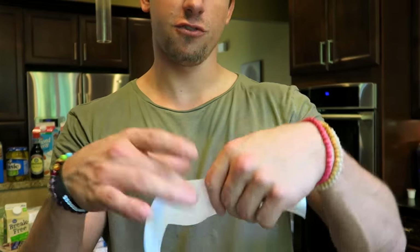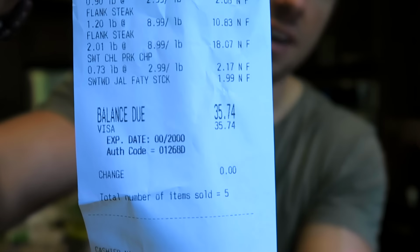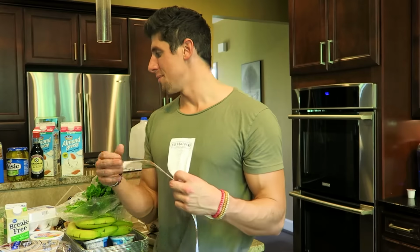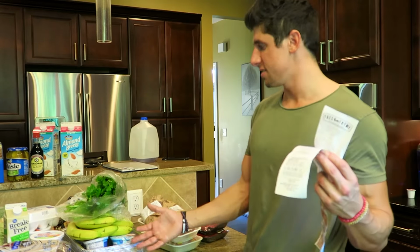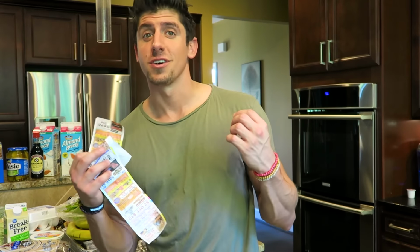Kroger came out to $85.34. And then Fresh Thyme came out to $35.74. So, a little more expensive this week. I bought a lot of tin pans. The meats are different, so it's going to cost a little bit more, but that's fine, because it's going to taste really good. And now it's just time to get to the prep.